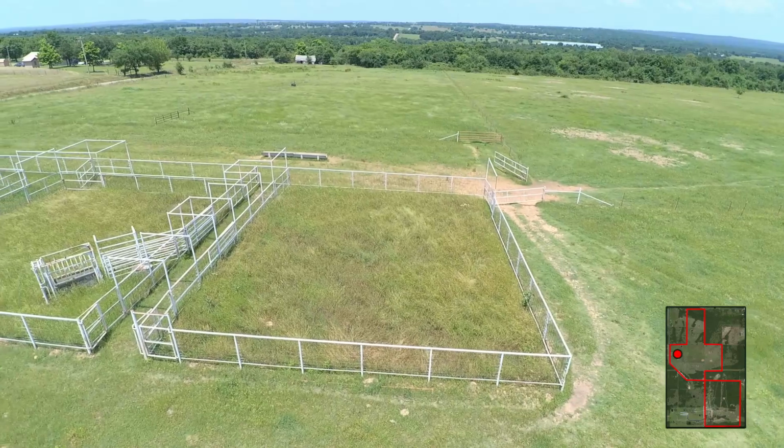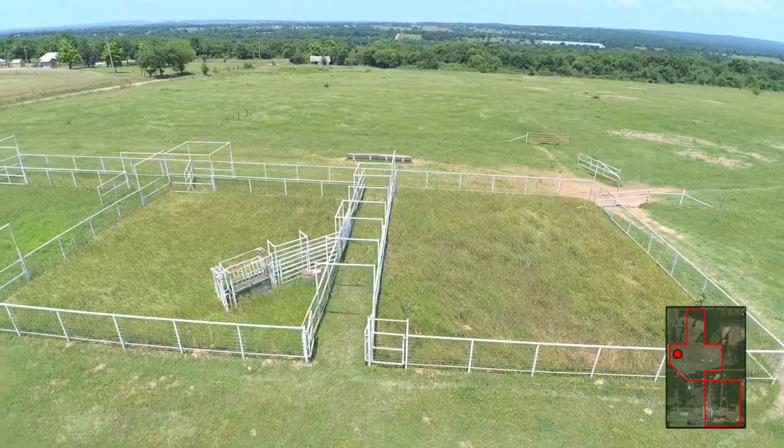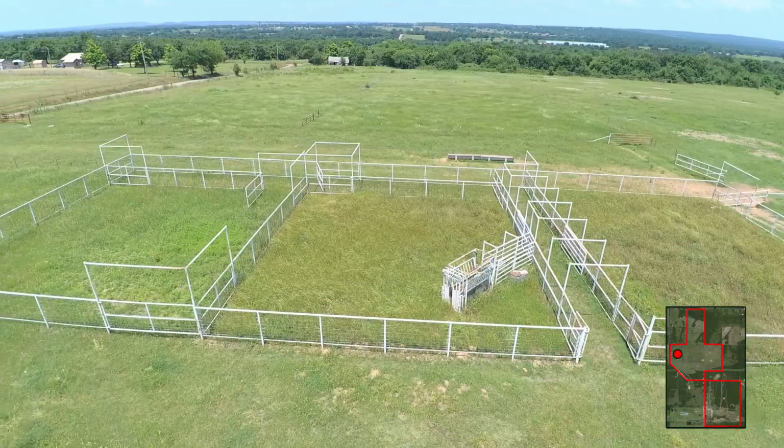The northern 280 acres also has a set of steel pens with a working chute and loadouts.